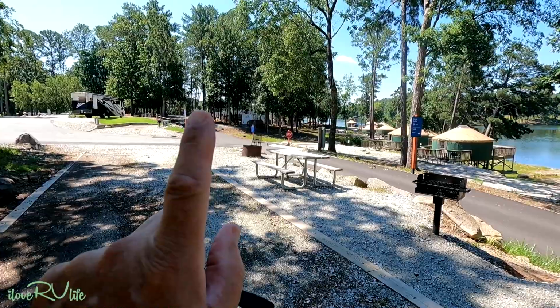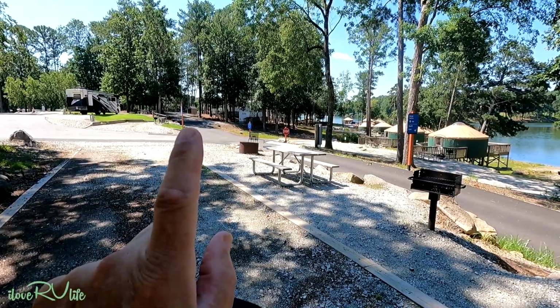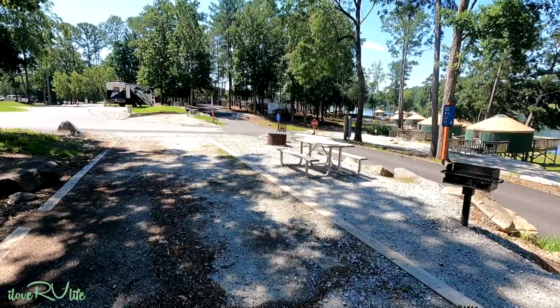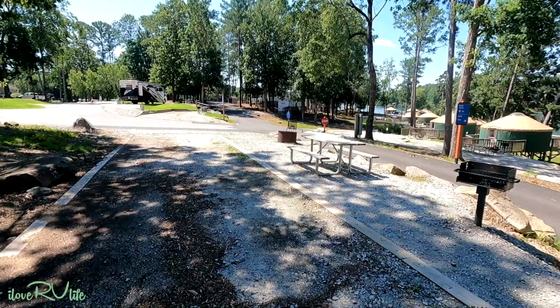Here is something new they've added since we've been here. You can actually rent a camper, an RV, and you can stay in those. So we'll ride down there.